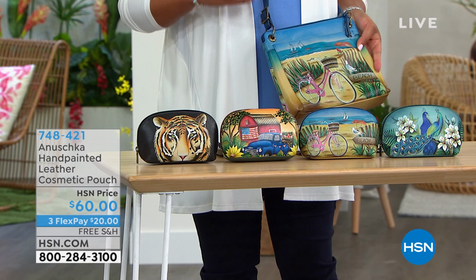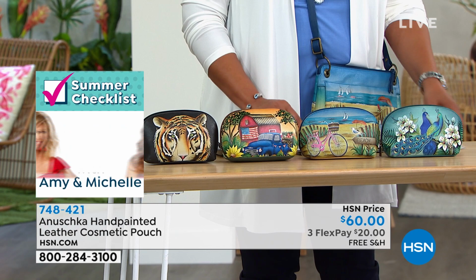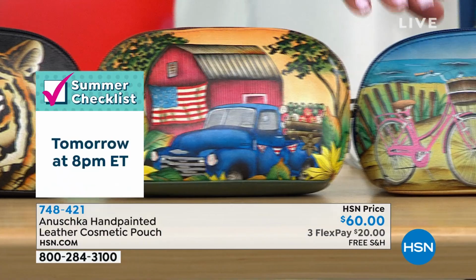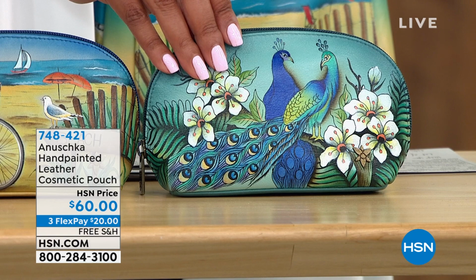So I want you to look now at the wonderful cosmetic bags that we have for you because we have something for everybody. And these are just absolutely adorable. So walk me through the colors. I think this is the Bengal tiger. This farmhouse. American barn. We have beach day again. And then we have the beautiful peacock at dawn. $60 for this cosmetic pouch, only $20 to get home.